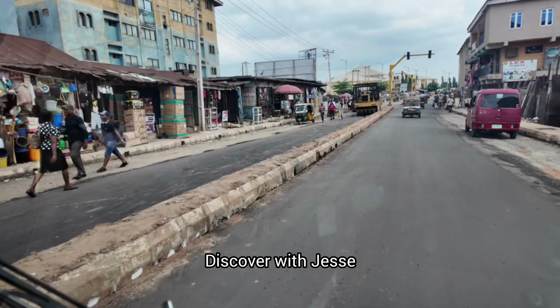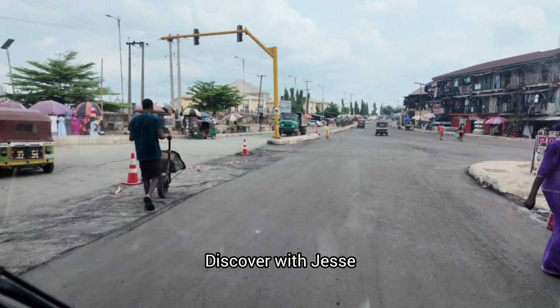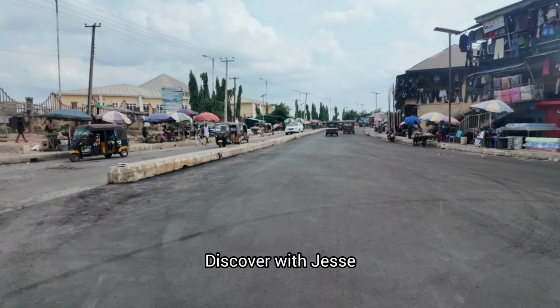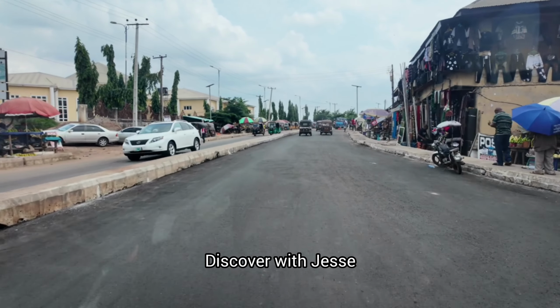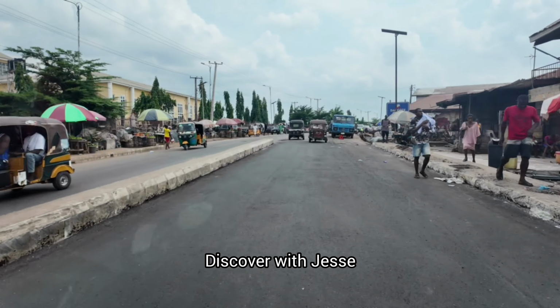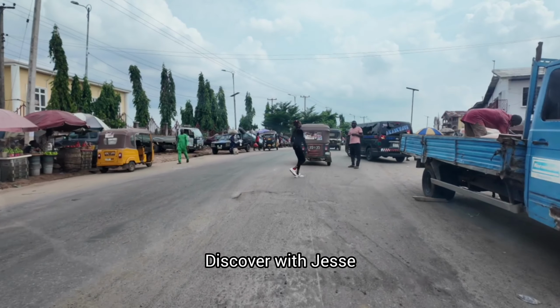You can see a heavy duty machine. Serious work is going on. They reconstruct this road and make it sharp for the eye. This place where they drive, they have asphalted it. Look at the side of the road, you will see they have covered the drainage. Before now, the drainage was open, but now they have covered it.